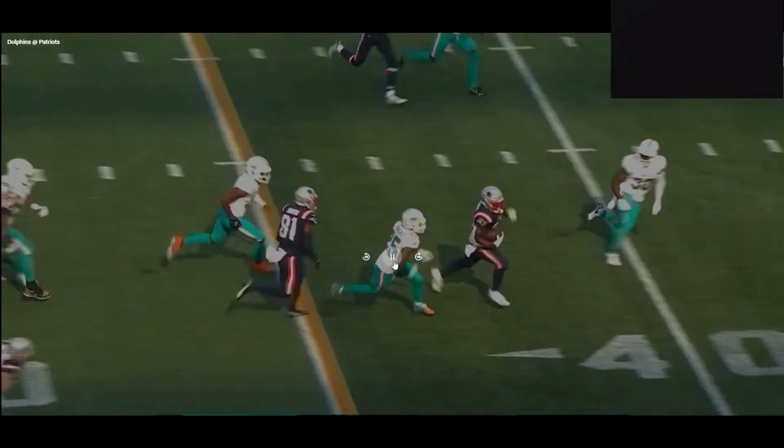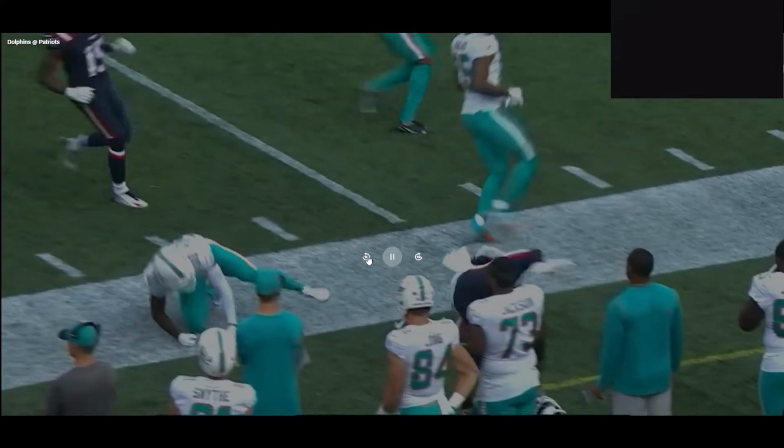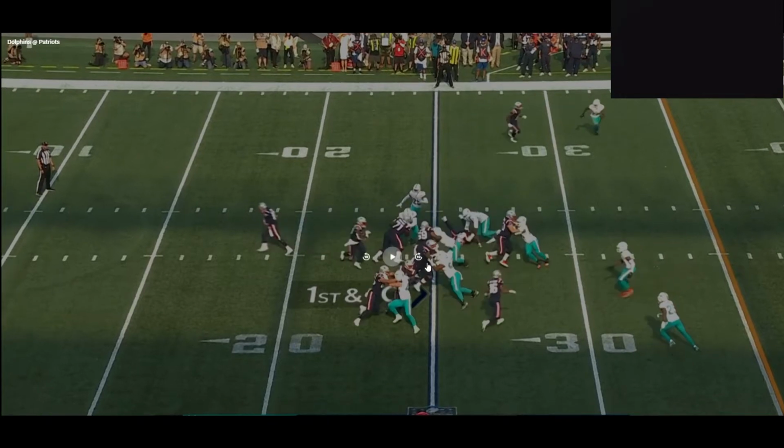We have a run. Yeah, this is the Damien Harris run right off the bat. So right here, now of course, I'm not going to have the angles that I would like. Christian Wilkins here. Can't really. Okay, there we go. Now I can see his hands. This was in the way a moment ago.